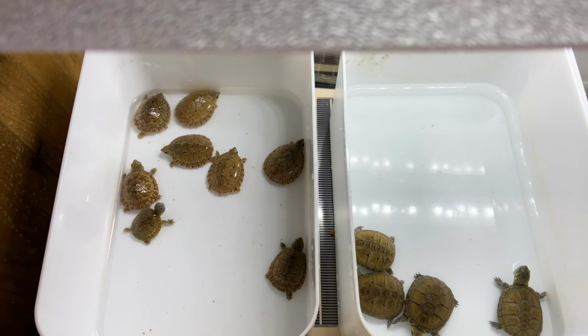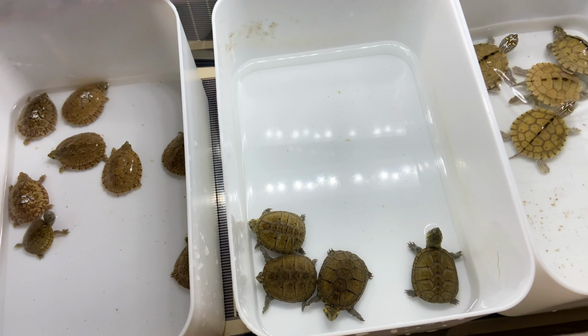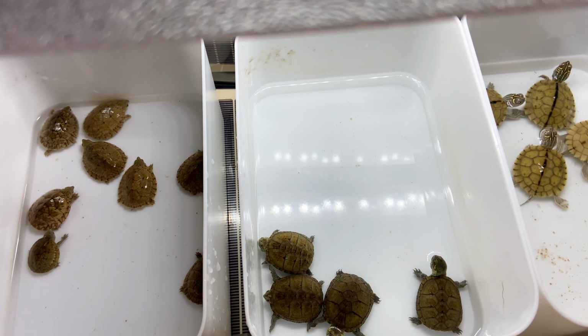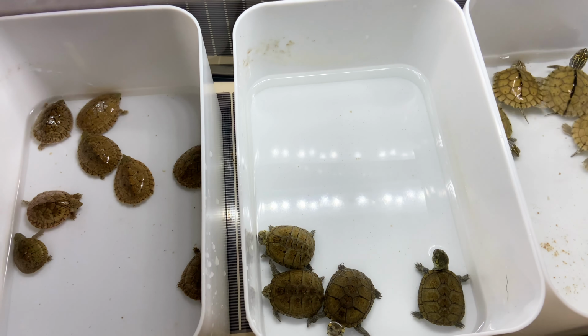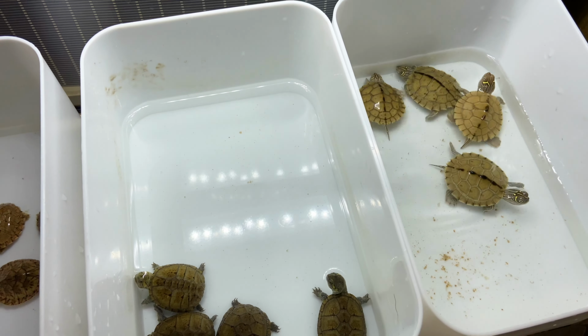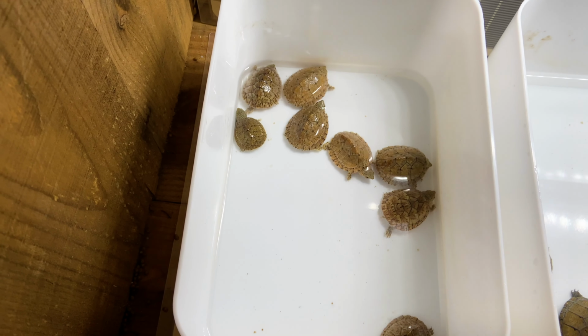Today I'm going to show you the tortoise that I've been keeping for two months from the baby. These are the 2022 CB from Japan. I purchased the huge bands, held every year. It's once in every year. These are the tortoise from the United States, but they are captive bred in Japan.